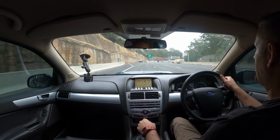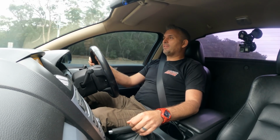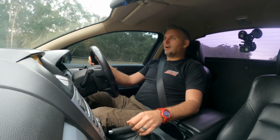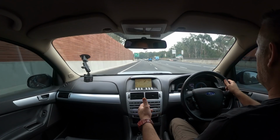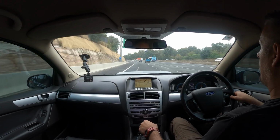It's already got lowered suspension in it, 20-inch wheels, so it's not the nicest thing to drive. It skips and bumps a little bit, and you know, that'll obviously help unsettle the rear end and have less traction. So, I mean, it's kind of cool. It's a V8 Ute, you know, a bit of Aussie pride when you drive one of these things.